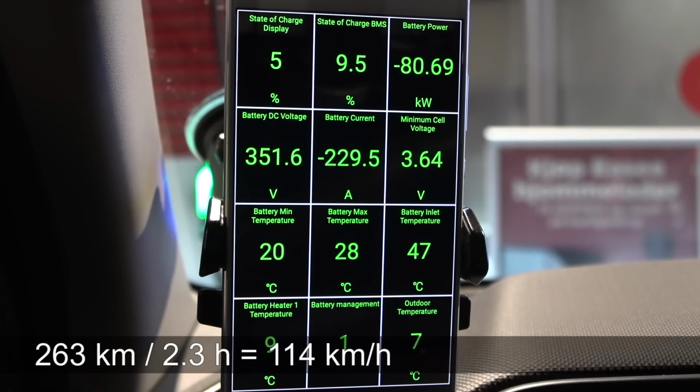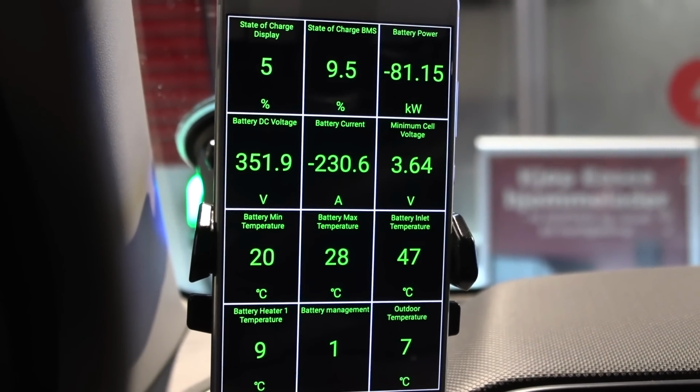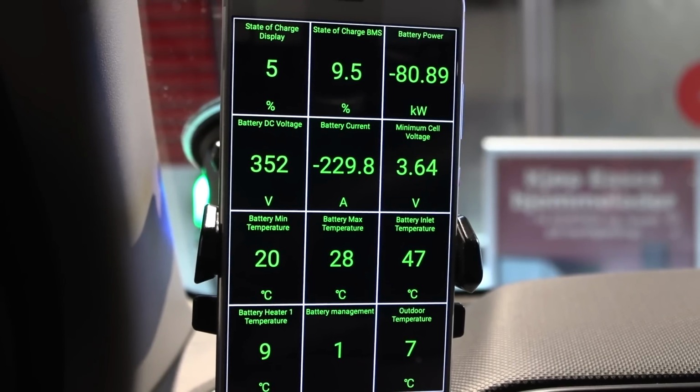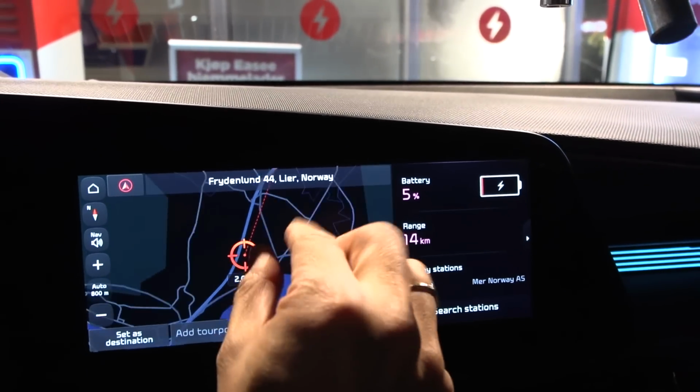We are now charging. Oh, getting 81 kilowatt. We came here with 3.5%. All right, all good. So now the next one is going to be Ionity. I will try to charge at Ionity.